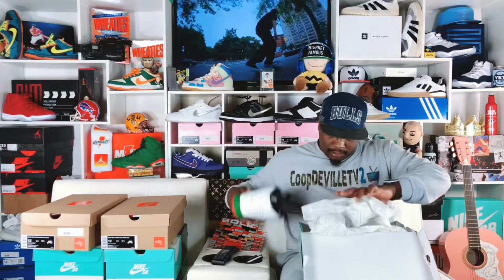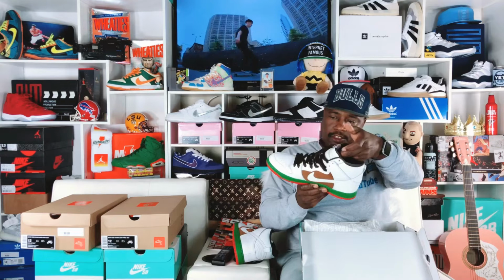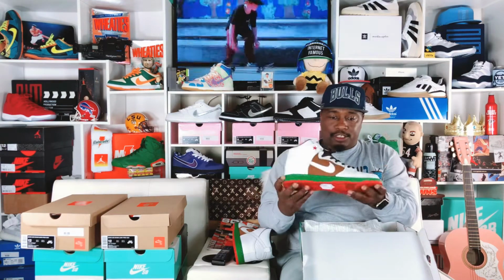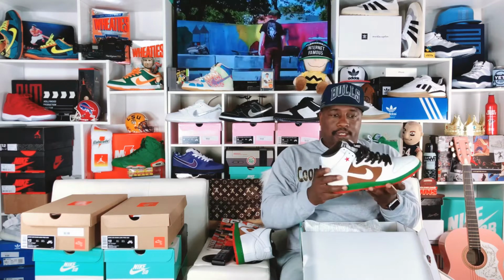I'll probably keep the brown in. Let's see what this other one's looking like. Just as clean. Oh my God, the toe box literally has no creasing. Yeah, but this is a dope shoe.